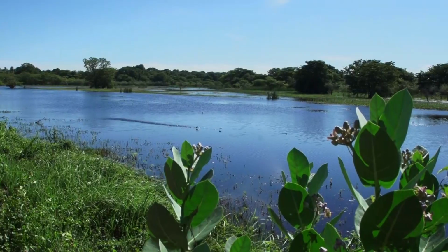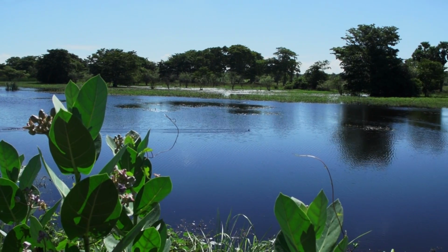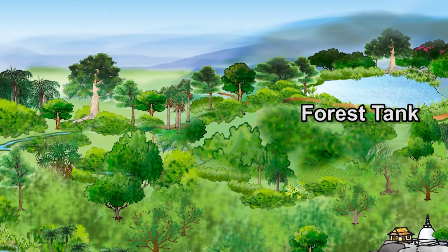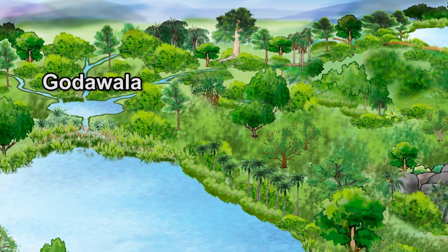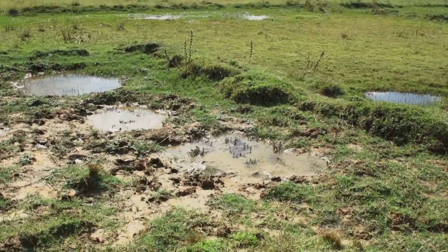In a system, the first set of components have been designed to improve the quality of water entering the tank from the catchment by a series of filtering systems. Kuluwaba, also known as the forest tank, and waterholes known as Godawala and Harakwala, all located in the catchment of the tank, retain dead leaves, other debris and mud or sediments.